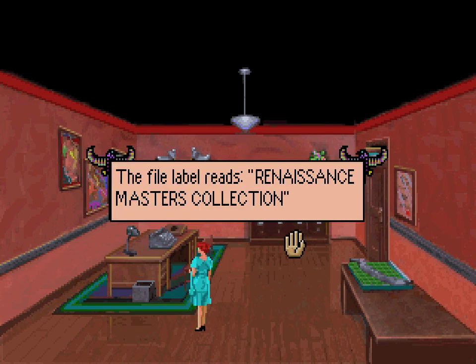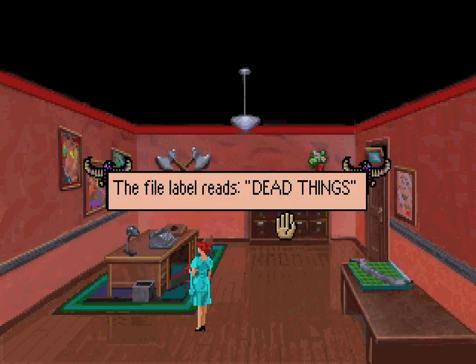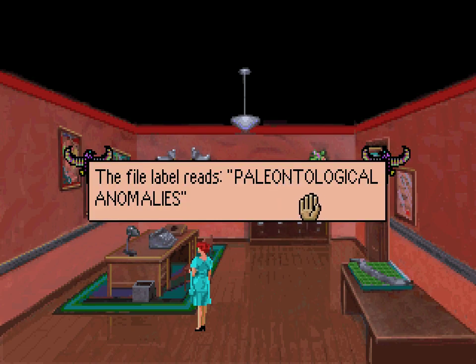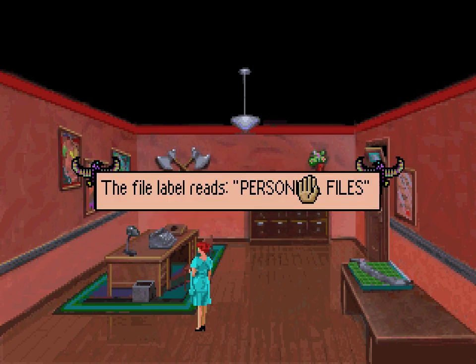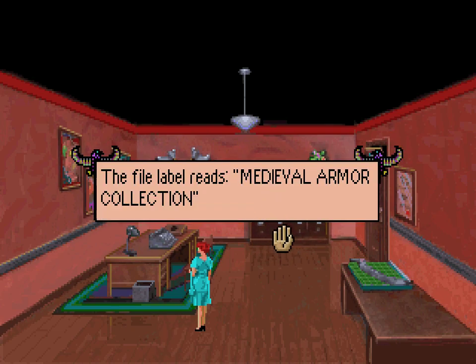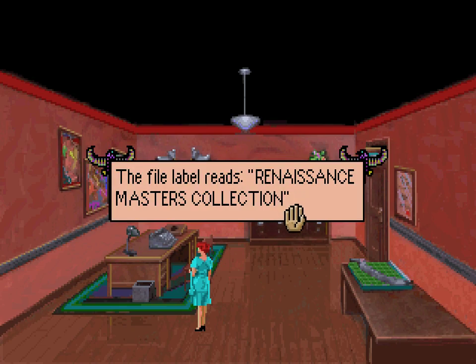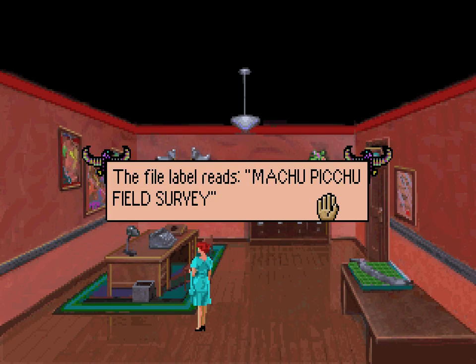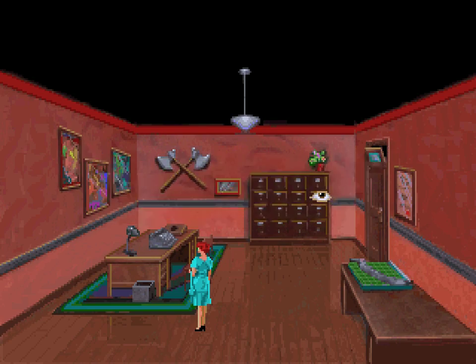Filing cabinets. The file label reads, Renaissance Masters Collection. Oh, great. The file label reads, Dead Things. The file label reads, Paleontological Anomalies. The file label reads, Personnel Files. The file label reads, Egyptian Artifacts. The question, of course, is... The file label reads, Medieval Armor Collection. Is there going to be anything important in any of these files? The file label reads, Renaissance Masters Collection. The file label reads, Machu Picchu Field Survey. So far, all stuff you would expect to see in a museum.